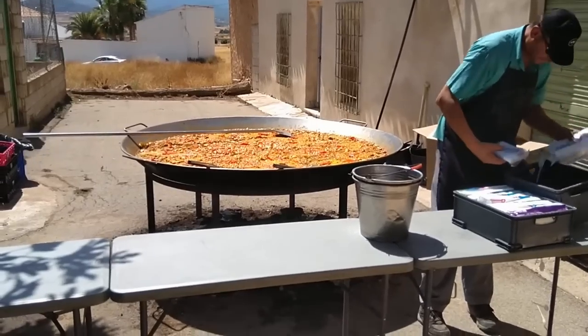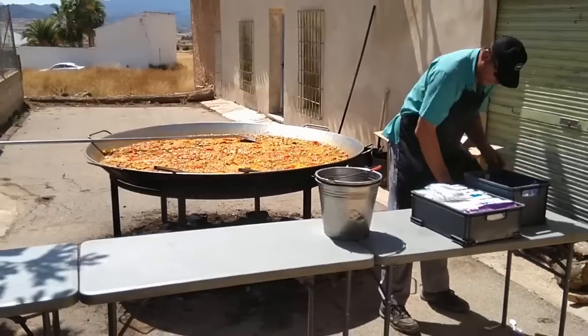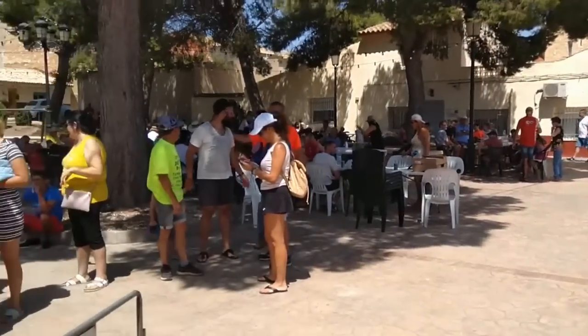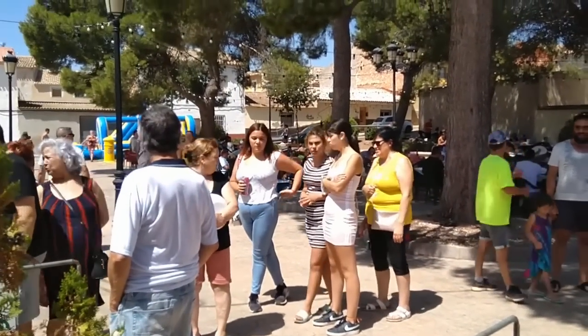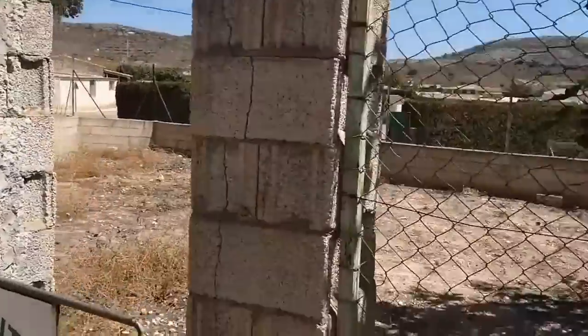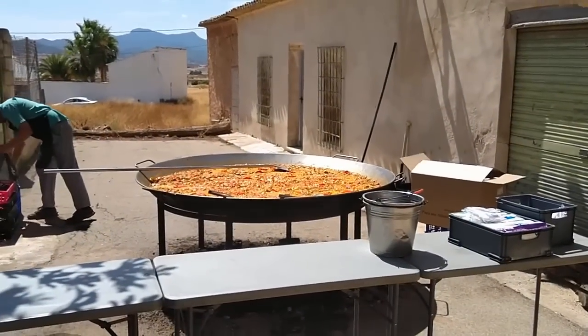That's what you call a paella. Absolutely ginormous. Loads of people here. Kids swimming pool over there. Everyone's getting merry. Hi Sharon. Wow, look at that. Looking forward to that.